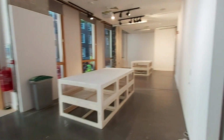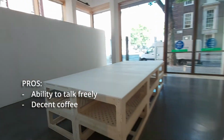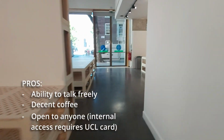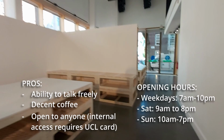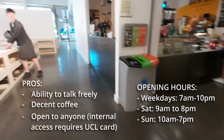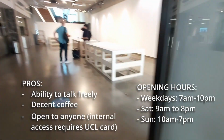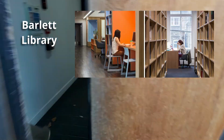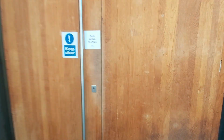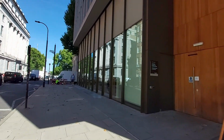then there isn't too much that makes this place stand out other than the ability to freely talk while sipping on some fairly decent coffee. This section is open to anybody from 7 AM until 10 PM during weekdays, and 9 AM to 8 PM on Saturdays, and 10 AM to 7 PM on Sundays, though a UCL student card is required to go further into the building. Note that this is not to be confused with the Bartlett Library, which is a small library located down the road from here, accessible to University of London visitors and UCL students alike.